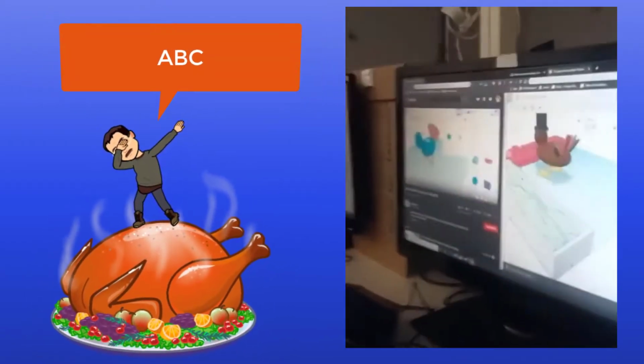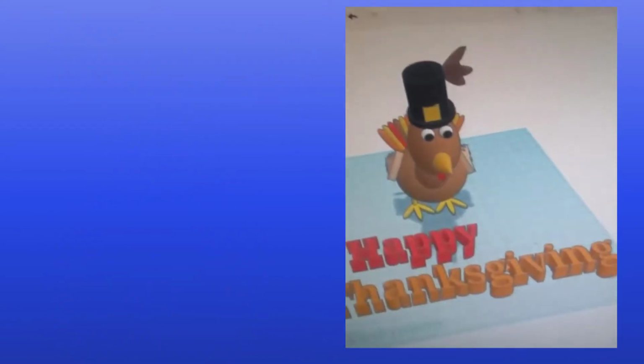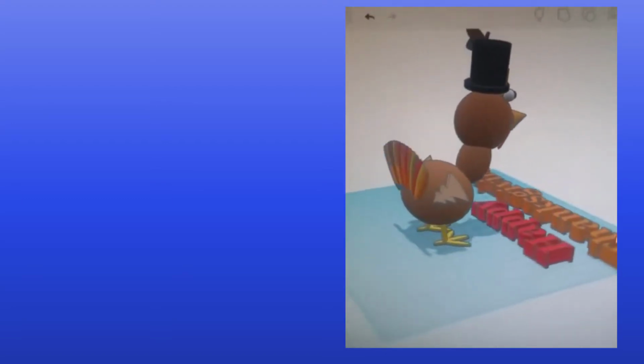Here with Brody, and he's making mashed potatoes with his turkey. What looks more like mashed potatoes? This does. I just finished mine, so here's my complete turkey.